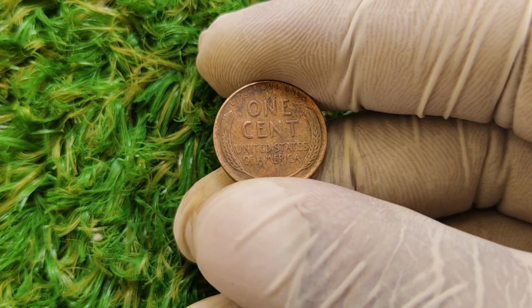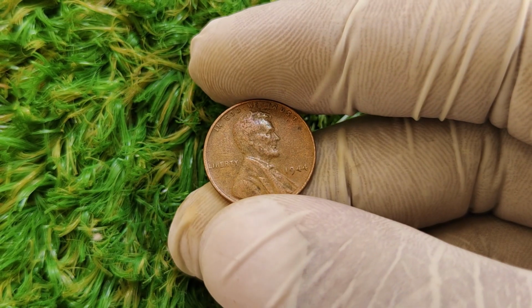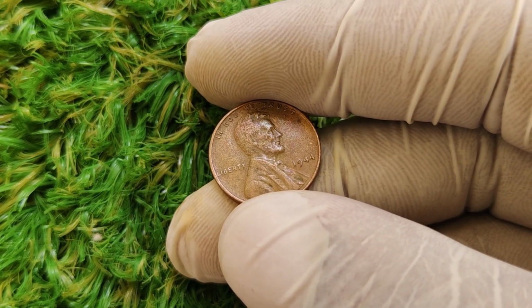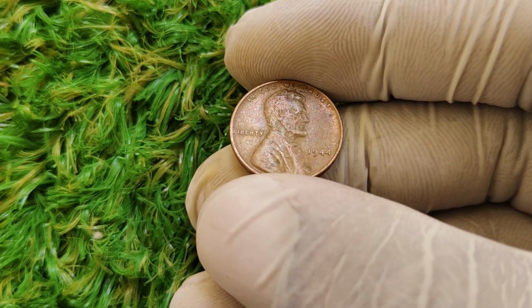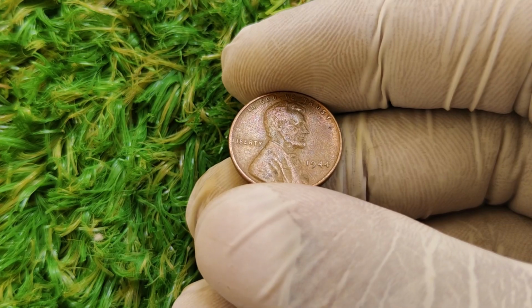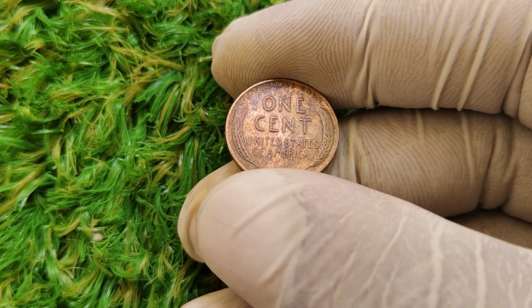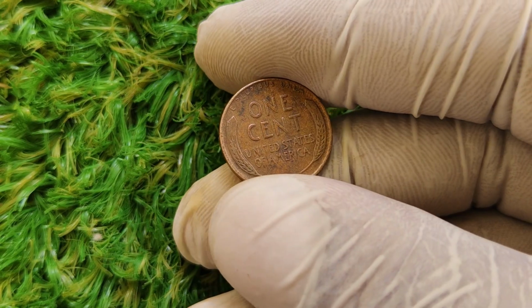Because today, we're talking about a truly remarkable and highly sought-after coin, the 1944 no-mint mark Lincoln Wheat penny, a coin that has shocked collectors with its impressive value of up to $78,387 in the current market. That's right, a humble 1-cent coin from 1944, without a mint mark, could be worth nearly $80,000 if you have the right one in your hands. So grab your magnifying glass, because this is a coin you'll definitely want to look out for.